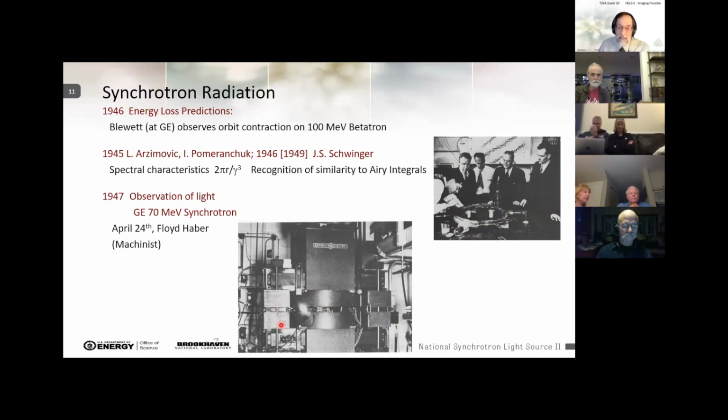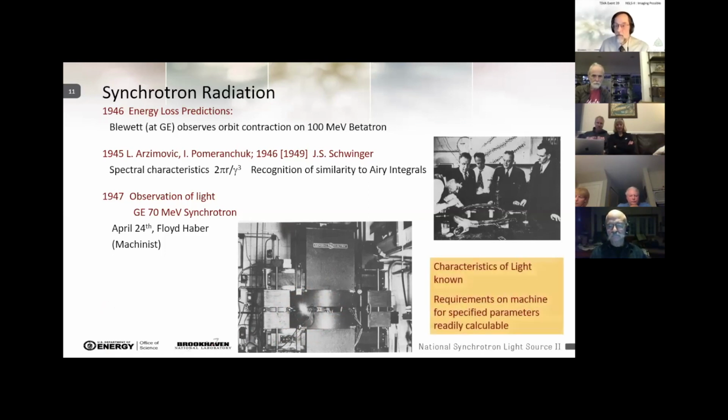In fact, they had a machinist, a guy named Floyd Haber, go look at this thing to try and see with a mirror when there was a spark. And the place where I'm running the laser on that picture is actually synchrotron radiation coming out of this tiny little machine. They figured that all out, and they understood what it was once they'd actually seen it. And they said, oh yeah, of course, that was predictable. We should have known that was going to be there. So at this point, you know the characteristics of the light, and you can figure out how to try and make it. That was mostly visible light coming out.